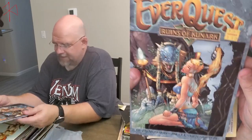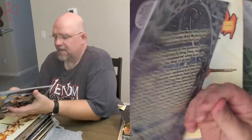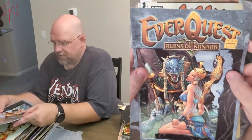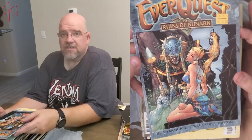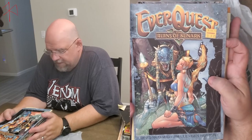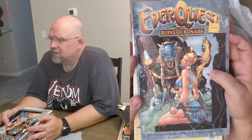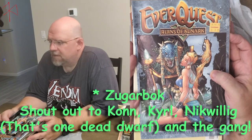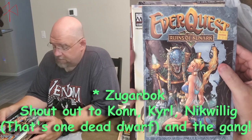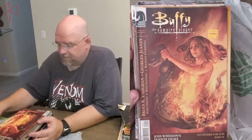EverQuest. Oh my goodness. I didn't know they did a book of this. So this is a hard, it's got a sticker on it. Ruins of Kunark. That was a good expansion. I played EverQuest for quite a while. Played a shaman ogre named Grimush. No? What was his name? I can't remember. Anyway, yeah, we used to have a ball, man. I remember that place.